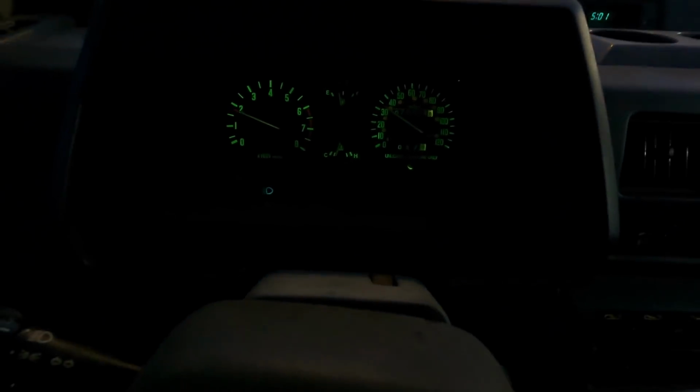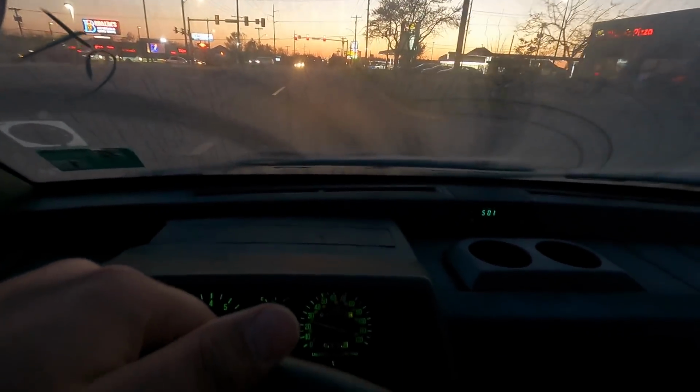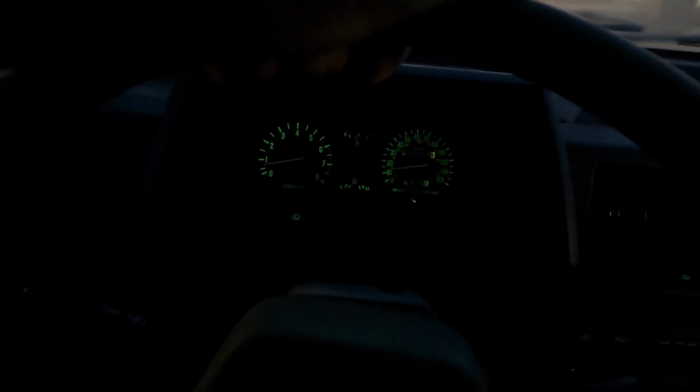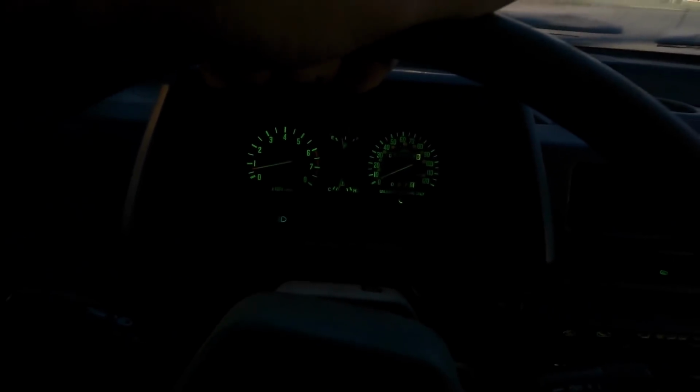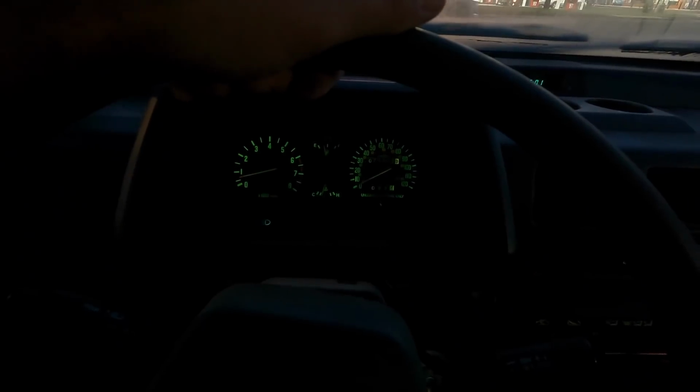We're doing 35. Now, am I concerned about the slippage? Not really, man. Not really. I'm not overly concerned about the slipping transmission because we don't have a dipstick. It could just be low on fluid. There's only one issue. I can't find a dipstick for this car anywhere.